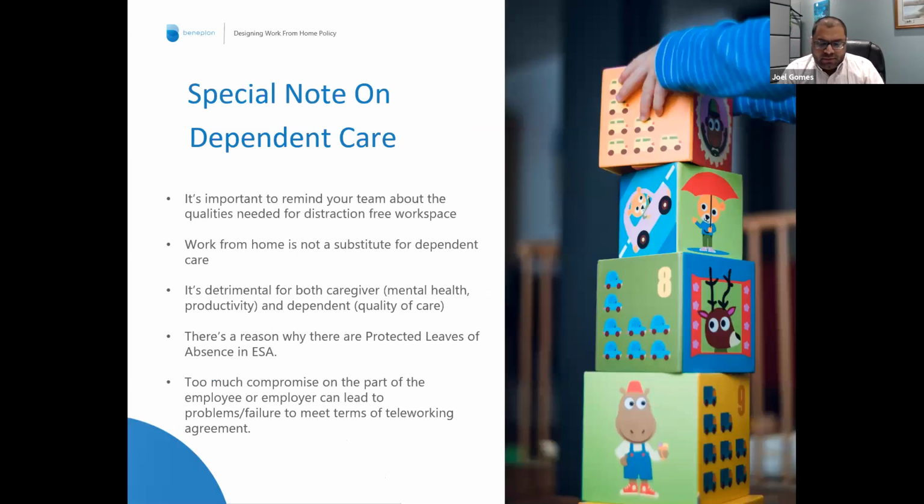Now, it happens in many workspaces that employees need to temporarily take time off because they're taking care of a sick relative. Even during COVID times, employees have not been able to come to work because they have a quote unquote at-risk person at home. Having an at-risk person who's not sick is one thing, but if you're asking permission from your employer to work from home because you have a dependent that you're looking after, this is not necessarily good practice.